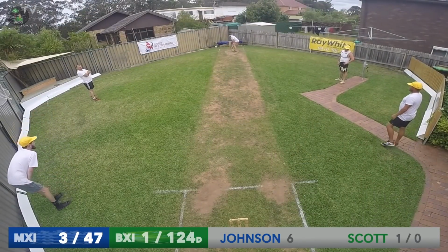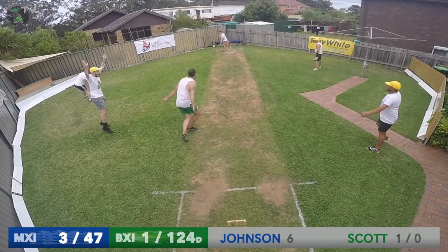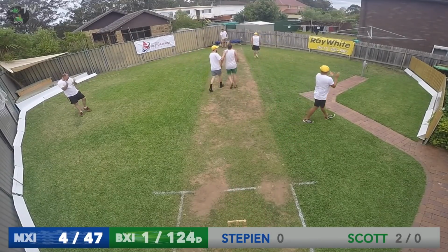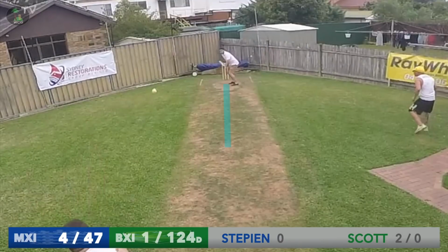Matt's 11, 3 for 47, as Scott will bowl now to Johnson. It's a full delivery. He hasn't played a stroke at it. There is an appeal, and it looks like it's been... Oh, it has been given out. It's a late decision from the umpire, but he has not played a shot. He hasn't moved, Johnson.